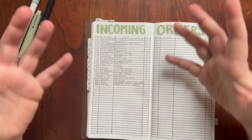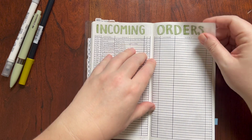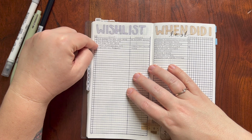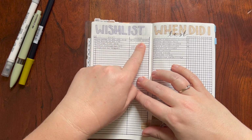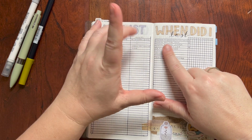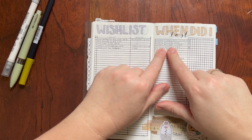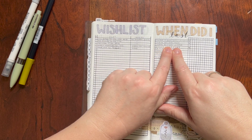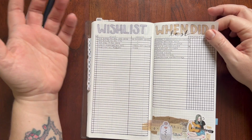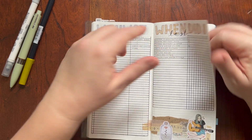Incoming orders: date, where'd I get it, what is it, did I get it yet? A wish list: did I buy the thing, what is it, and where can I get it? When did I last change Dutch's water filter in his little water thingy? Charge the flashlights and lanterns in case there's a power outage. I just go to the month and I put the day of the month that I did it.